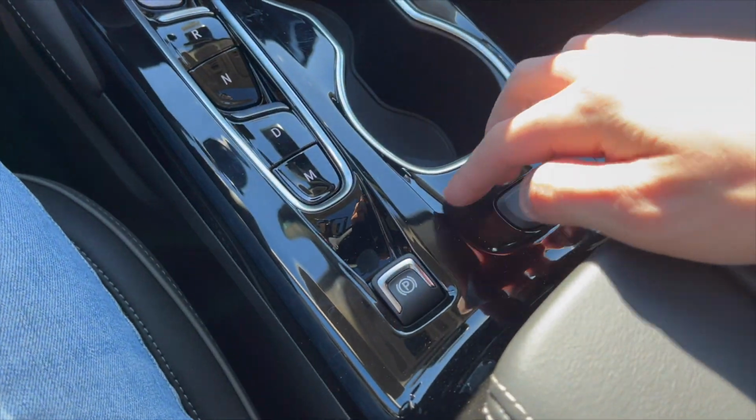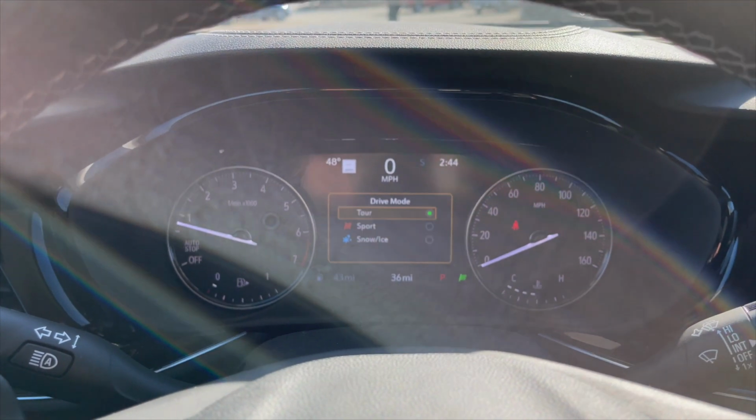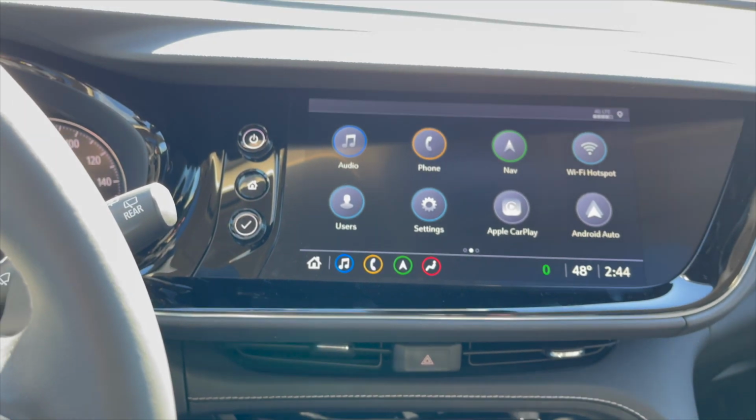Cup holders here. And then, of course, your electronic parking brake. And then you got your different drive modes. So you can press that. You've got Tour, Sport, Snow, and Ice. You got those to choose from there. Why don't we get to the back seats and see what they're going on.